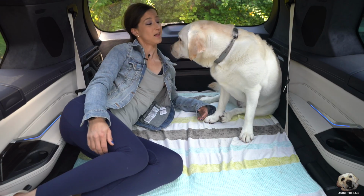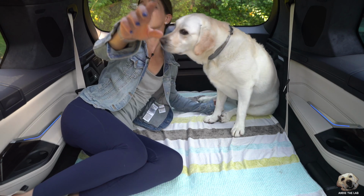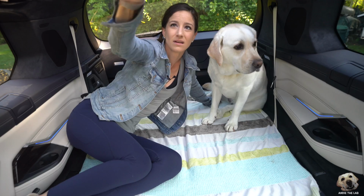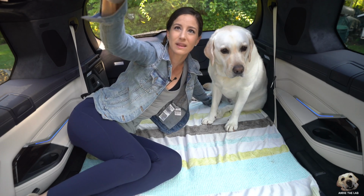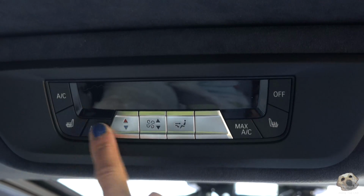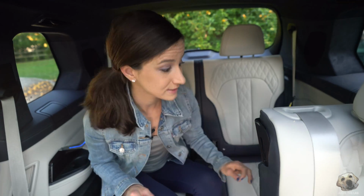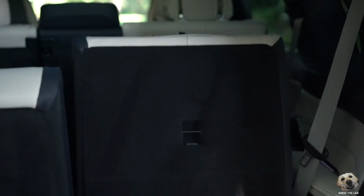Andy, are you feeling a little hot? Yeah, I could use some air right now. Auto, max auto. What the heck? It won't turn on. It appears that the third row climate system only works if one or both of these seats are in the upright position.